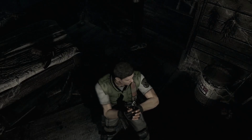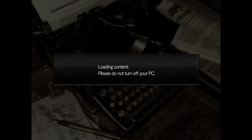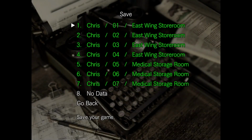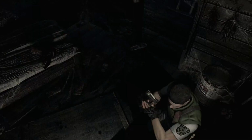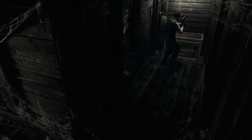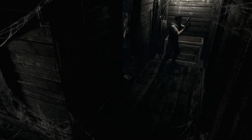Alright, can we not use... It's an old typewriter. You can save your progress. Yeah, let's use the ink ribbon. Alright. So we have saved our game. Let's put the ink ribbons back.